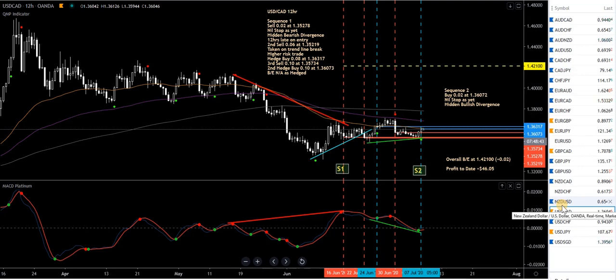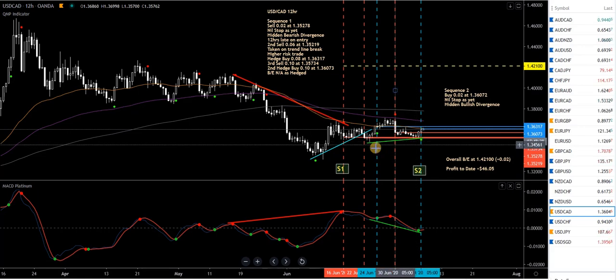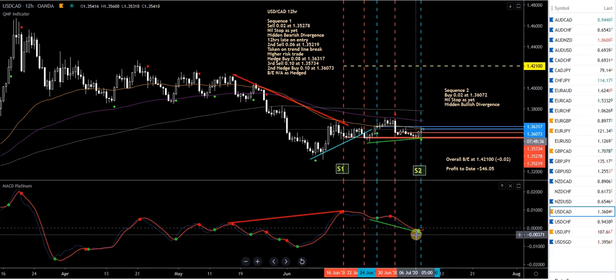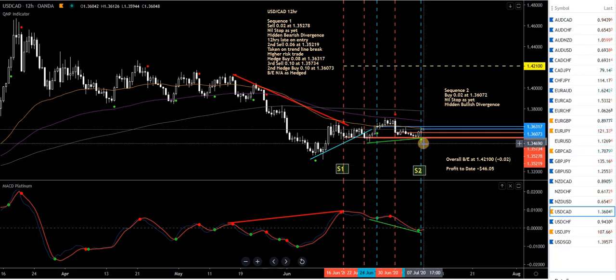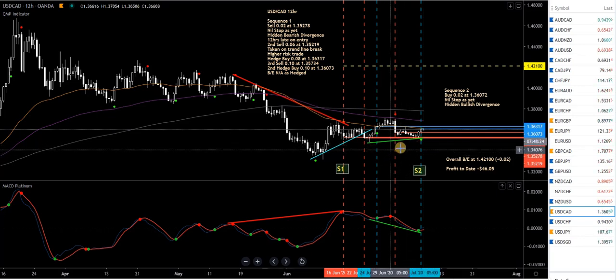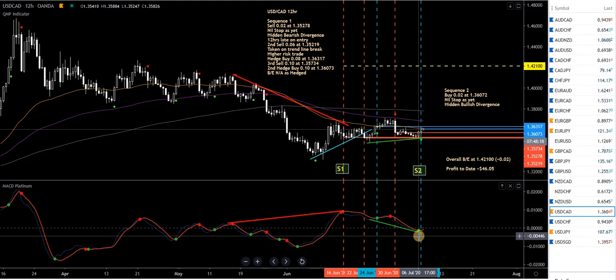Righto. Got a new buy signal this morning. There's a green dot on the QMP filter. MACD Platinum's just below the zero level. There is hidden bullish divergence, which is my favorite type of divergence. Hidden, that is, not bullish. Doesn't matter if it's bullish or bearish, hidden. So basically higher lows on price and lower lows on the oscillator or the MACD Platinum.